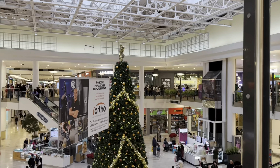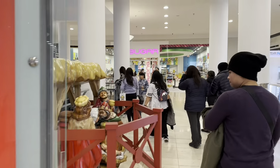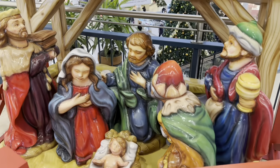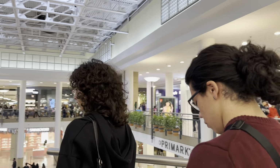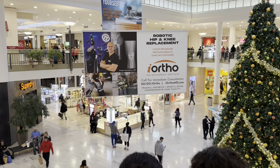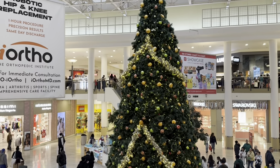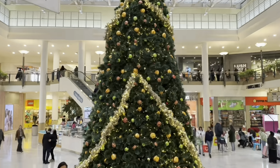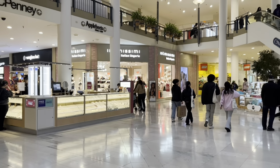Here's a look at the tree again. Nice tree, artificial tree. Man, this mall is hopping. Pretty nice nativity set. What do you say we switch to wide angle here? All right, more food, guys. Let's go look at some more food.